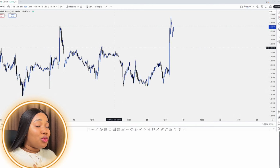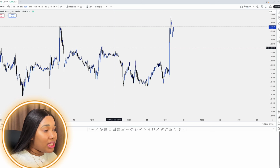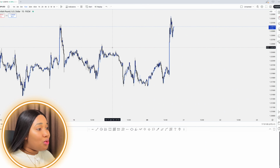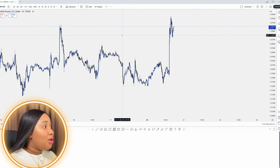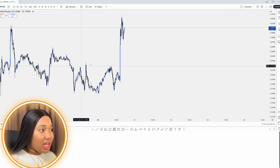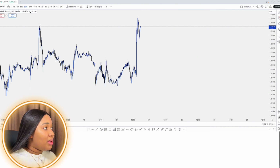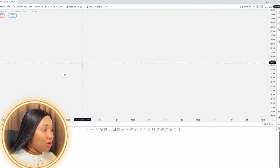So now we are going to go into how you can actually make money as a trader, how to speculate, how to know the next line of action from the chart. So the first thing is for you to understand where the market is directed at, and that is called market structure. So let me hide this and explain what I mean by that.